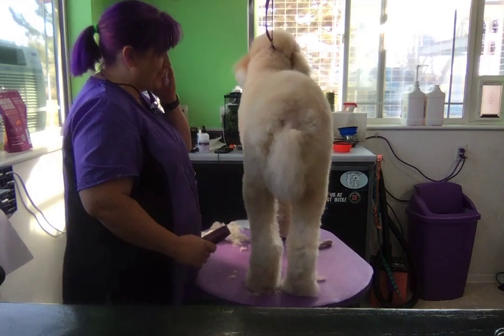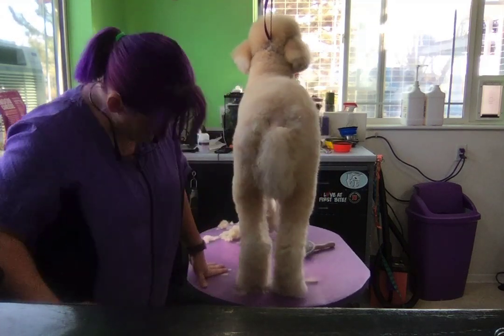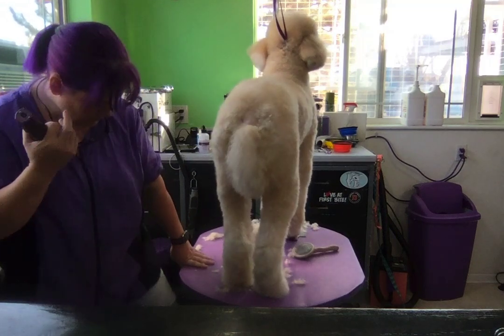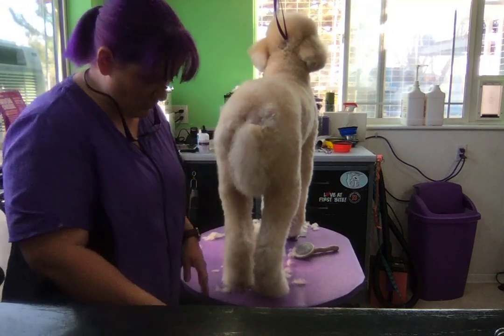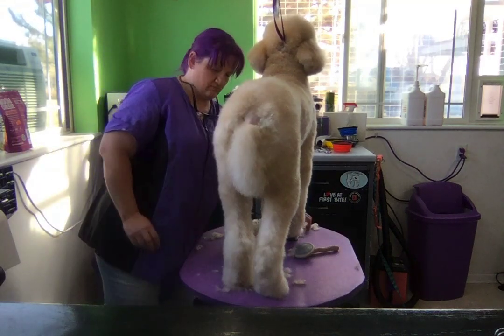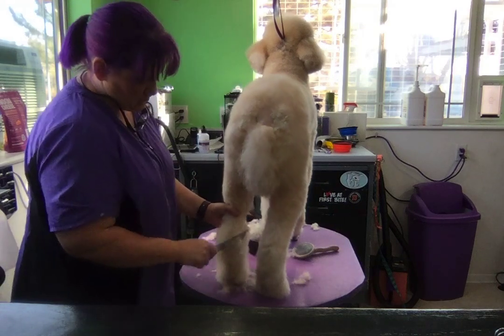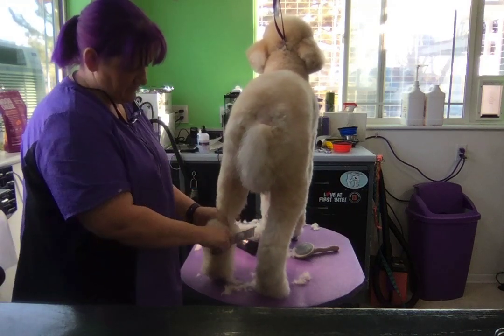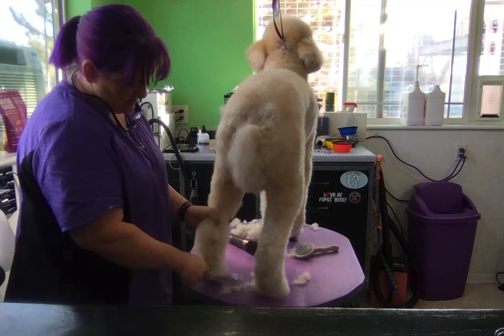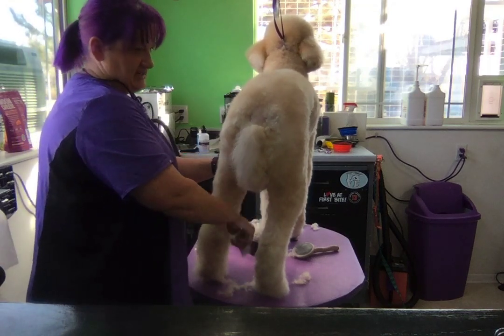The back. And as you notice, my table turns. So when I'm working on the back, I will actually lock it into position so that the dog resisting me doesn't make it turn. You see, I've already combed the dog. My bather's already combed the dog. And yet, they're still tiny tangles.